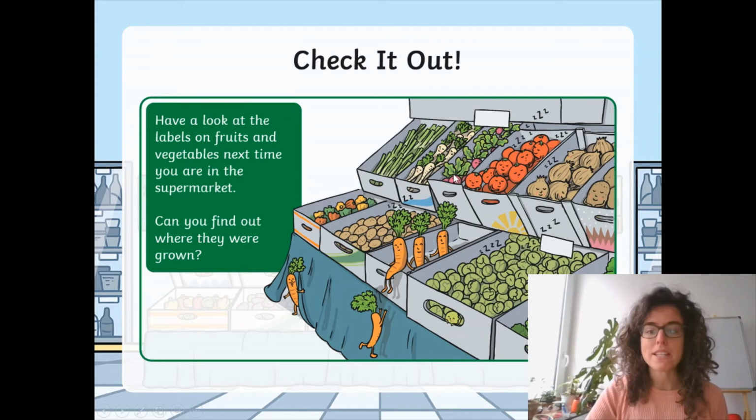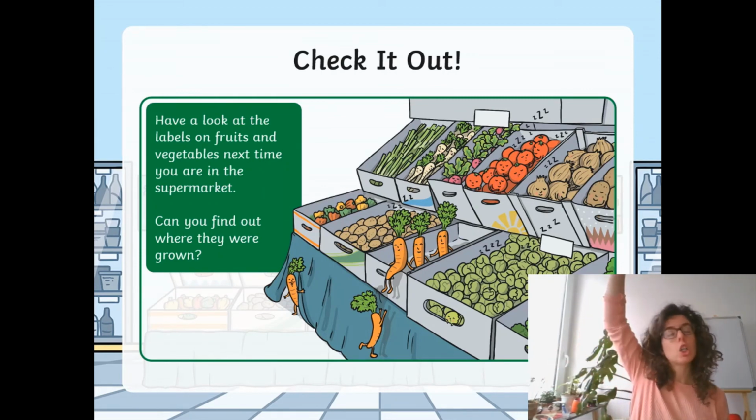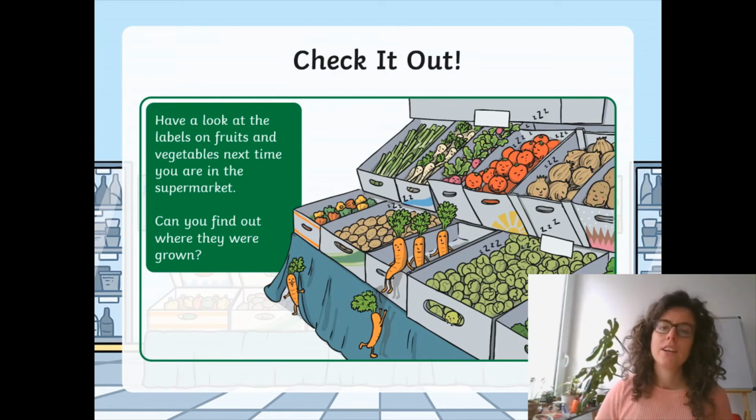And what about beets? Beetroots. What do you think about them? Where do they grow? Yeah, if you've ever seen in the supermarket maybe, or in the feria here, beetroot, they're just like carrots and turnips and potatoes. So they grow under the ground. And they have long, long leaves at the top. So that means they are root vegetables.